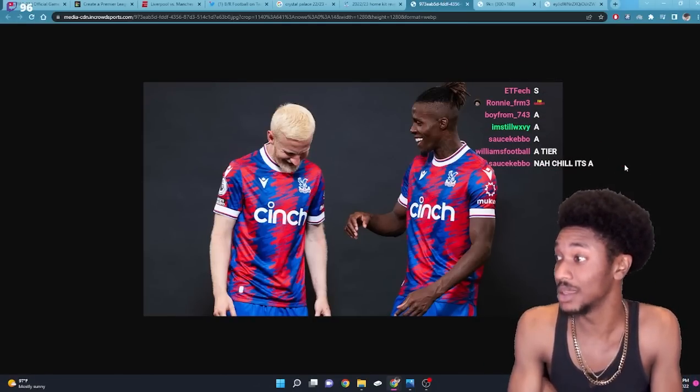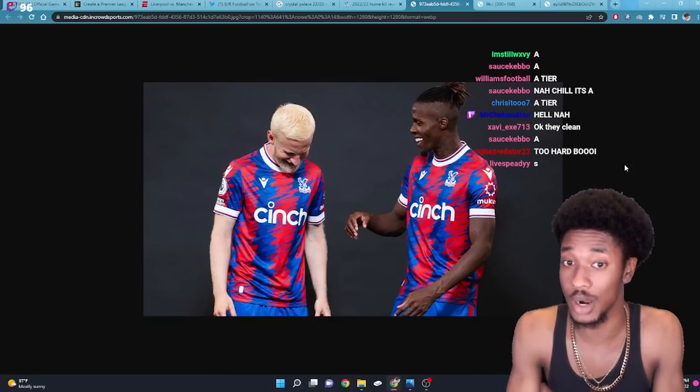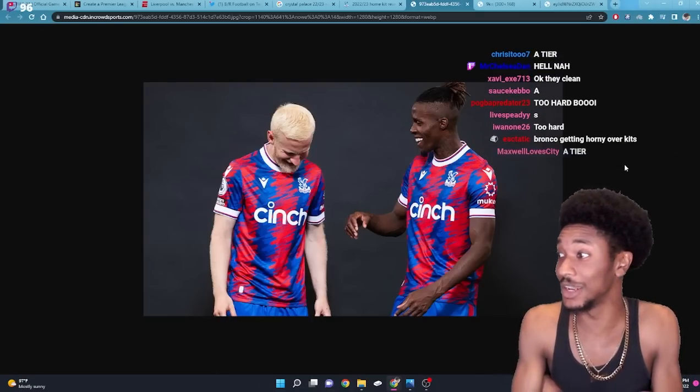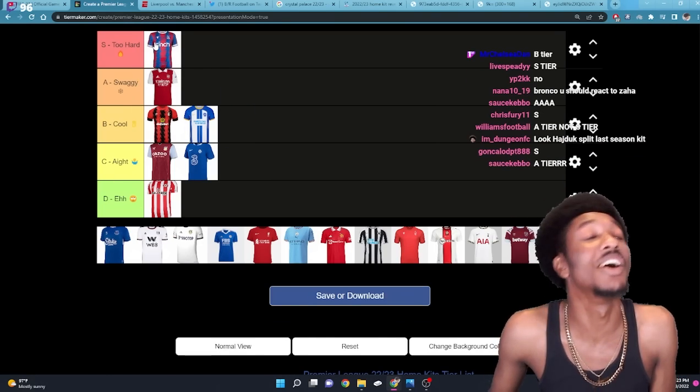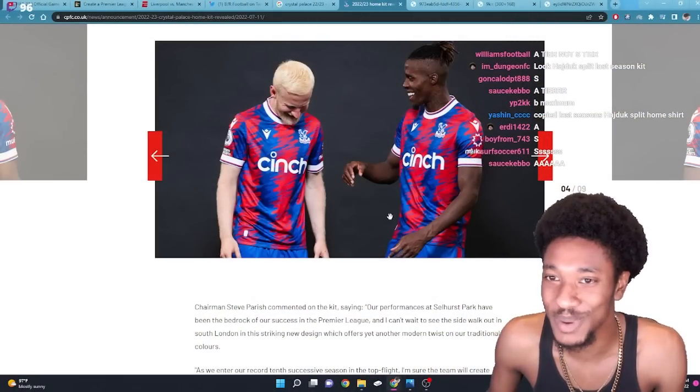These are too hard, man. I think these are too hard. These crazy. I ain't never seen no kits like these. Chelsea Dan say B. Man, these are too hard, boy. Do they got a filter on this picture or something?